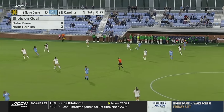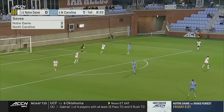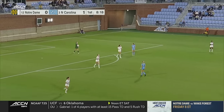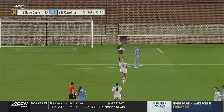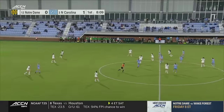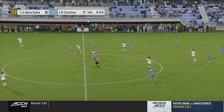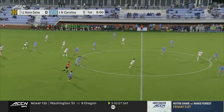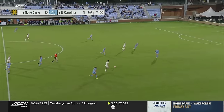That's the pressure that North Carolina needs to continue to employ. Get shots on target, force Olsen to have to make even more saves in these last few minutes of this first half. But continue the pressure, continue to create chances. See if you can create a little separation as well in the scoreline headed into halftime. And then for Notre Dame, can you find some positives in this first 45 by getting a hold of the ball? Don't get stretched defensively. And then create some territorial advantage right here as you push your back line up.